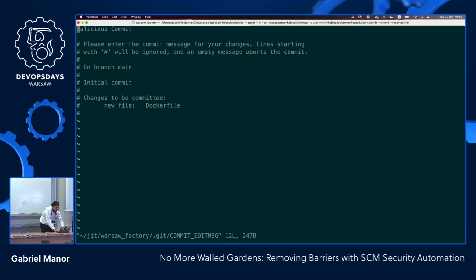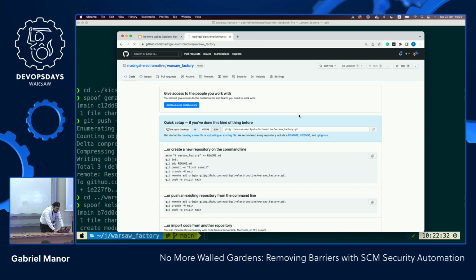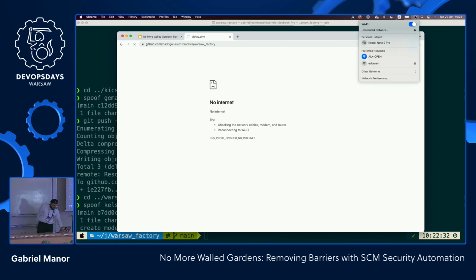Okay, so now I'm running this command, and I'm going to GitHub. And what we'll see now on GitHub, I'll refresh that page. So somehow the internet is very slow today. And I don't want to tell you what the magic will be, so let's give it some time. Slow, not working. Anyway, whenever I go back to GitHub, we'll see that I pushed a commit, a malicious commit, to my public Git repository in the name of Kelsey Hightower.